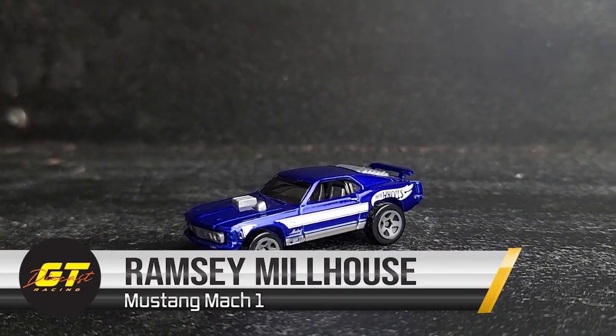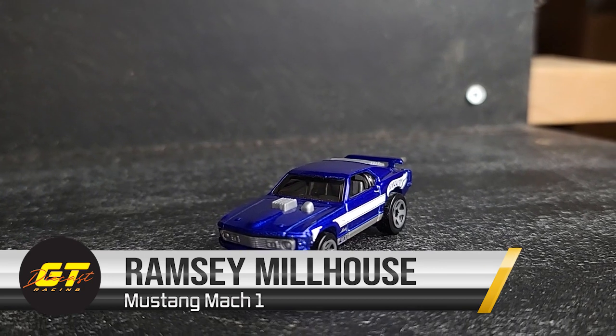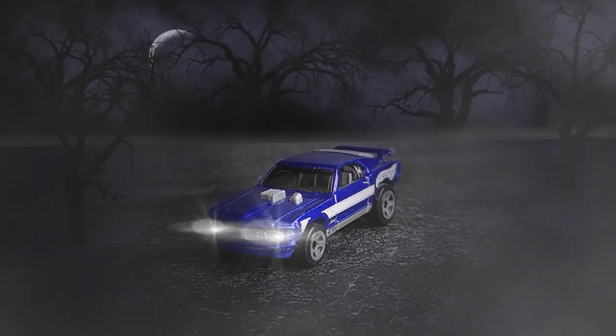Next up is Ramsey Millhouse, and the mildest of the group, that Mustang Mach 1 with the little air cleaner popping out the top.